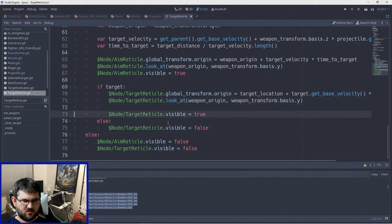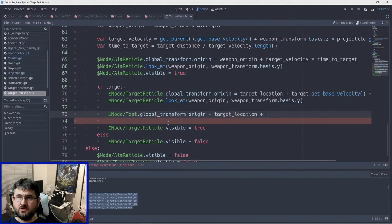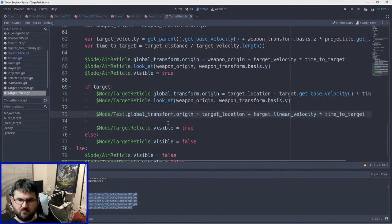Okay. And what I'm now going to do, I'm not going to worry about it being visible or invisible. Let it just be wherever it is when it starts. I don't care. Test level transform dot origin. It's going to be target location plus. And now we're going to be using our rigid body, so our linear velocity should be the velocity of our target, and we're going to do time to target. So in theory, our circle, our globe, should be overlapping our reticle.